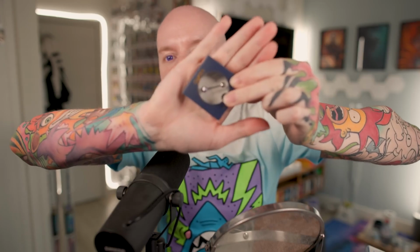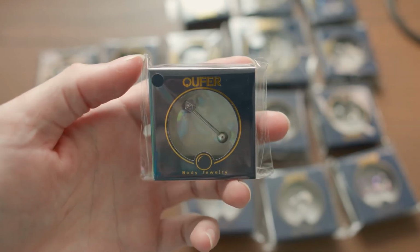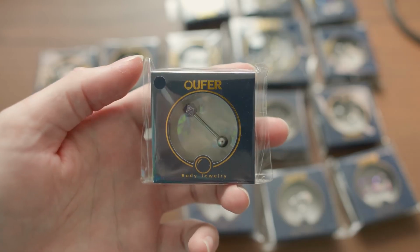I do also have this jewelry. It's like a Dungeons and Dragons dice. So maybe I can put that in there as well. It's a nice purple color, so maybe that can go in that section. Yes, I think that is actually better. I don't think that's too much. I quite enjoy that one being in there. It's not too big, it's not too small. It fits perfectly.